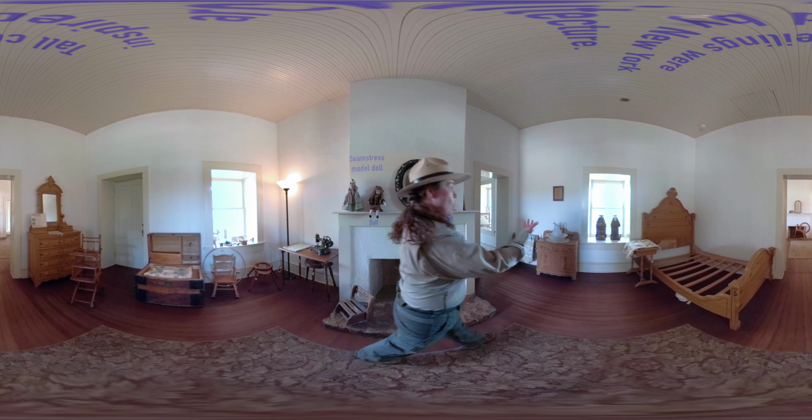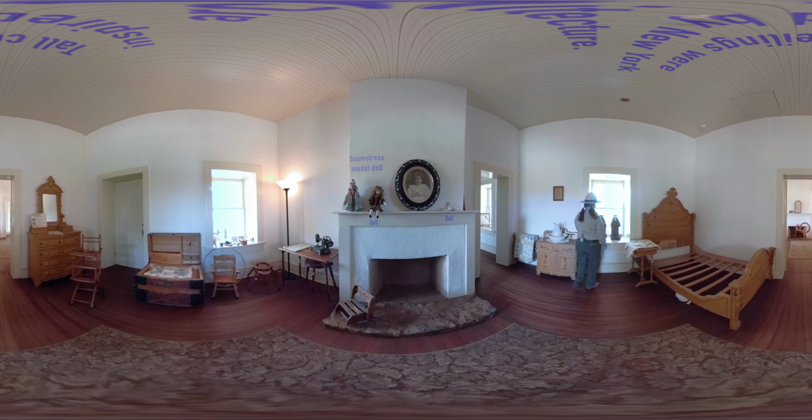By the way, one of the interesting things about these oil lamps over here is that while most of the antiques that we have here in the ranch house were donated from different families in the area, these actually came from the time period. These lamps were found, I believe, in the barn and have been here throughout all that time in history.